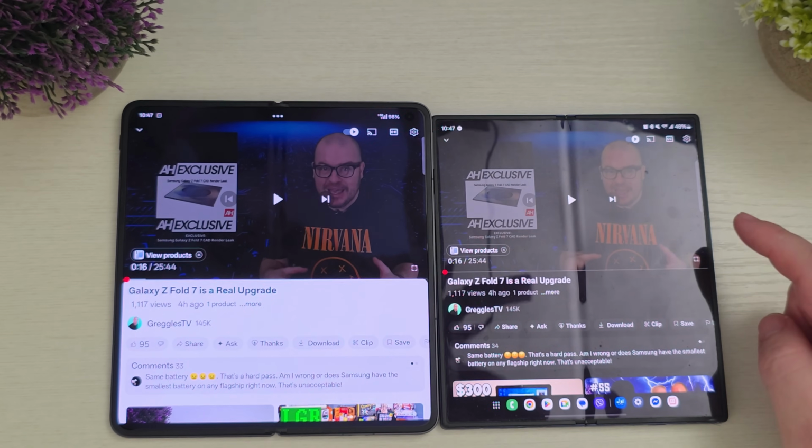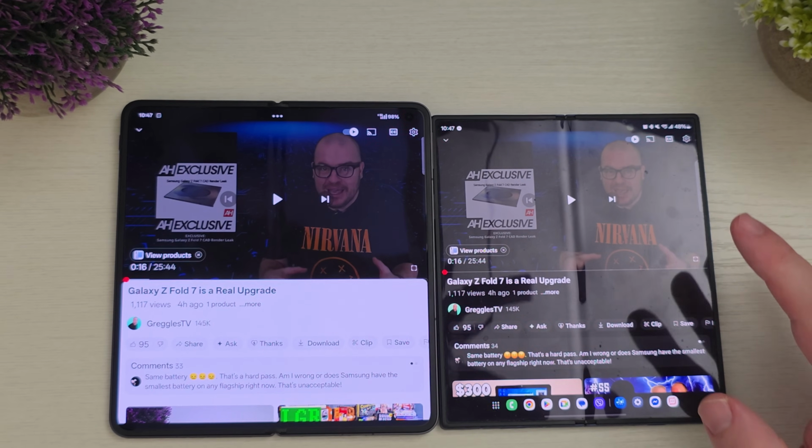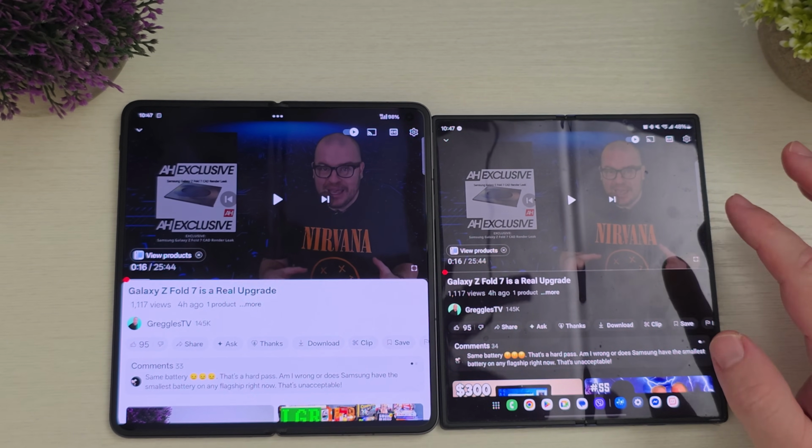Yeah, without a doubt, louder, less muffled, and clearer Galaxy Z Fold 6 speakers on a speaker test.